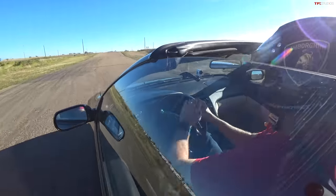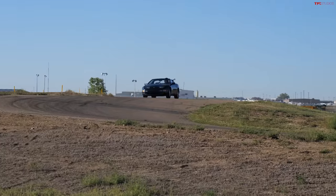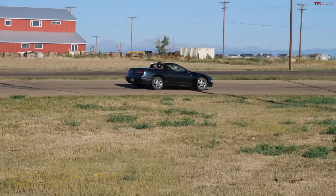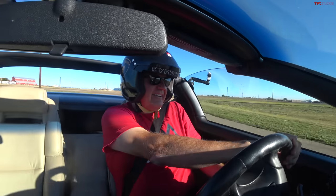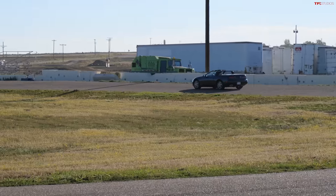Oh, it just went off the track. These tires don't have a lot of grip. I just figured out. What are you going to do? Oh, and the brakes don't have a lot of bite either. Oh, my. Trying to hit the apex here, not so easy. Kind of like a drift car almost. So I guess he's really going for it. This is no joke. He is wearing a Lamborghini helmet.